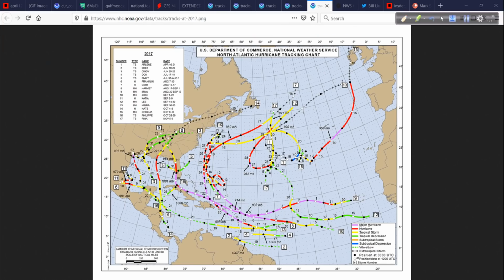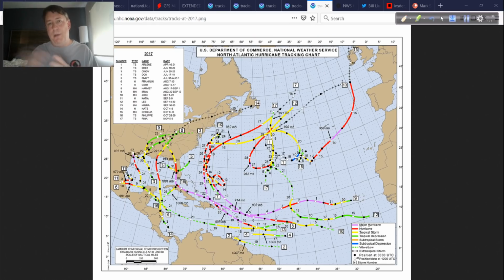Klotzbach last week, indicating an above-average season, a higher than normal chance of a major hurricane hitting the U.S., all these factors, I'm telling you, I know we've had a heck of a year plus now, but we have to start thinking about hurricanes again. And that's not fear-mongering. That is not trying to hype anything. It's a simple fact that every year we have hurricanes to deal with, one way or the other.